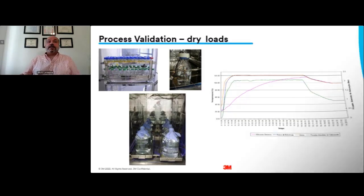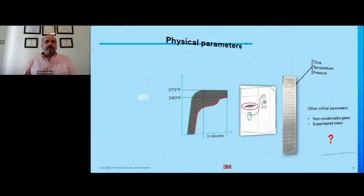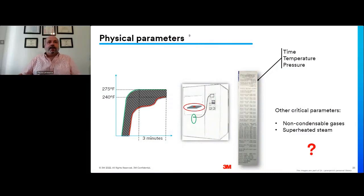Okay, now let's look into cycle monitoring and how we're going to release with all this information that I presented to you. So the first part that I want to talk about is related to the physical parameters. When we talk physical parameters, we're probably going to hear about parametric release, which is based on what we have on our cycle printout, the cycle printout that we have in a healthcare facility. That's why, when you read a recommendation and you see someone moving to a new, faster process release or sterilization cycle release, we need to make sure what is being addressed and what is being monitored.